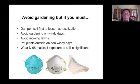But a lot of people love gardening. So there are things you can do to minimize your risk of exposure to NTM when you're gardening. You could wet down the soil first to lessen the aerosol before digging into it. Avoid gardening on windy days, and avoid mowing lawns because it really stirs things up. If you want to pot plants, do it outside on non-windy days. And if the exposure is significant or you're concerned, you can always wear N95 masks. But as you all know, they're very difficult to wear, especially in a hot environment outside, and even inside in an air-conditioned environment you can't wear these masks for a very long time. So you can try it, but it's not easy to do.